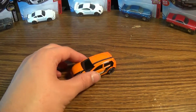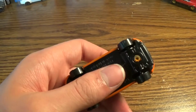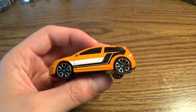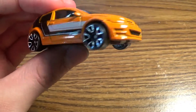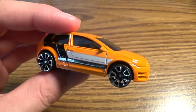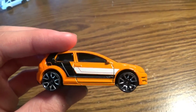So here's the Golf MK7 out of the package, and yes, I love my Golfs. I love my hot hatchbacks. This would look good with my 2017 Honda Civic from Matchbox. So let's take a look at the car. These stripes are okay, they just don't look really good. But I'm probably going to paint it white, trying to do a GTI conversion. So let's take a look at it.